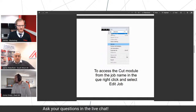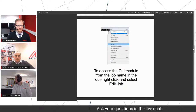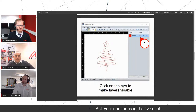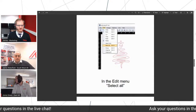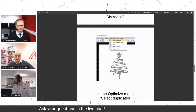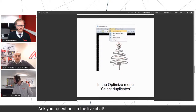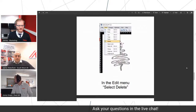This is where it is. So it's in our job queue in Job Control. We just need to right-click the job name, and then we can get into our cut software that way. So the little eyeball icon is where we can make each individual layer visible. So we just want to select all in the edit menu. Select duplicate. So this will pick up any geometry that's also replicated underneath or above it. And then it's as simple as just hitting delete on that.